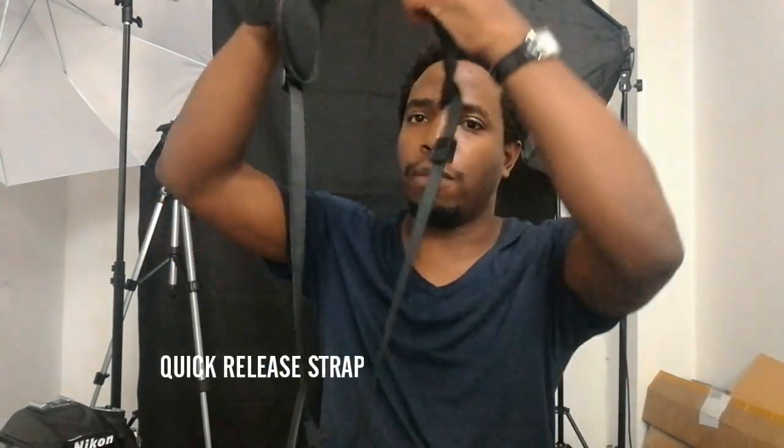You need a proper camera strap. This is a quick release camera strap, very comfortable. This kind of sponge on my shoulder means you don't really feel the weight of your camera. It's very comfortable, very relaxing, rather than having it around your neck, which can cause you some trouble in the future. You attach it at the bottom of your camera, just like this. Yep, that's how it goes.